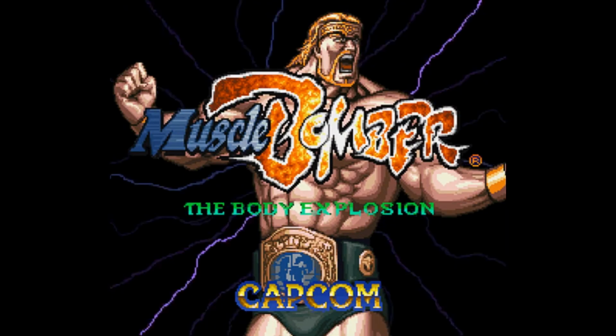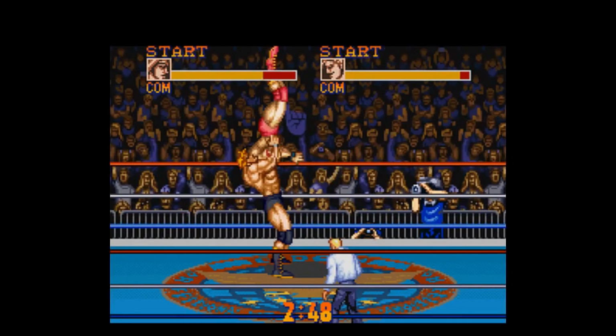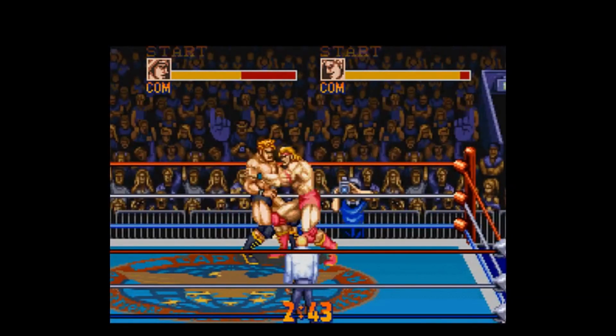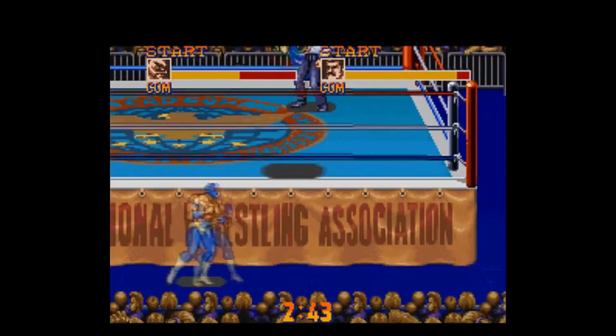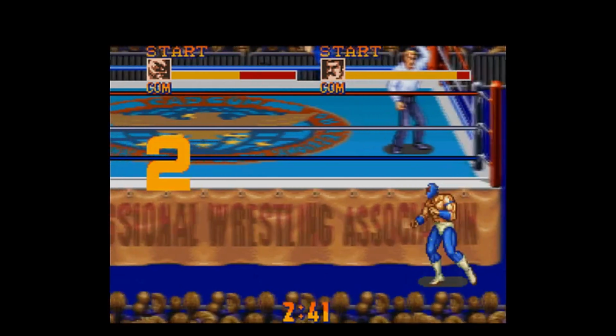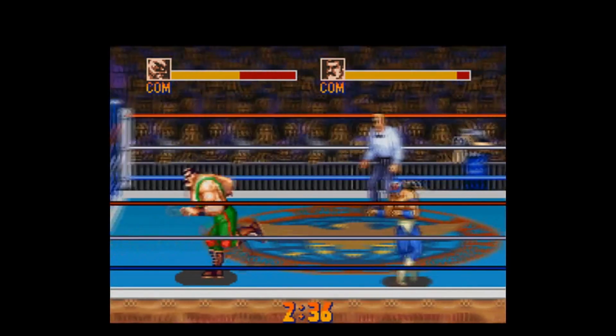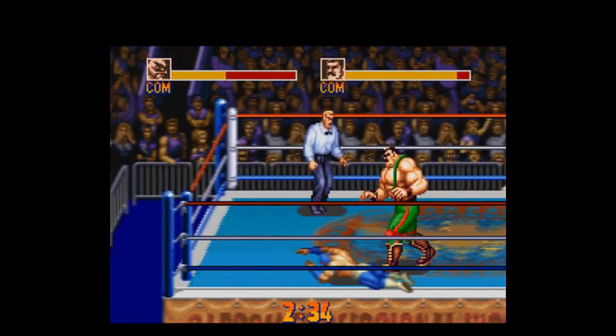Alright, the next game is a complete version of Muscle Bomber. Now I have the loose one of this that I picked up at PRGE 2 years ago. I picked up a loose copy of this game for cheap because I love the game, but I've been looking for a boxed version, and they had it at Manga Souko for a whopping $15. So I was like, hell yeah, I'll take it.